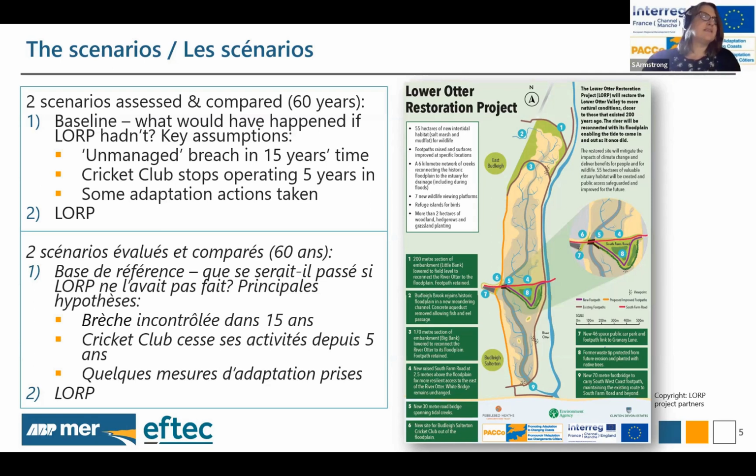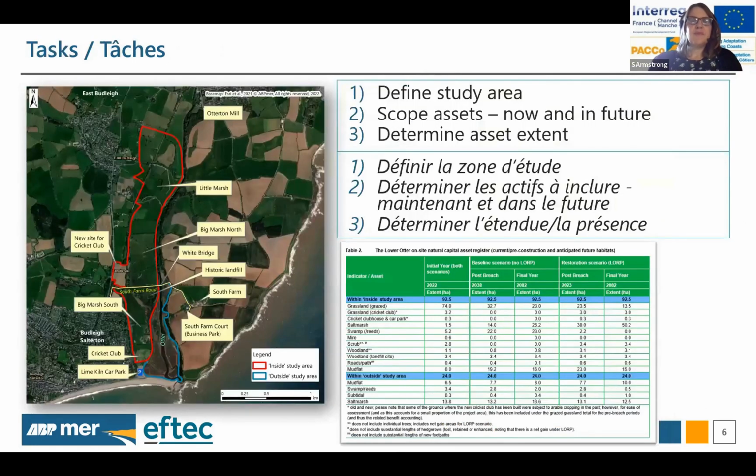And then our second scenario is obviously LORP, and Sam has already very usefully summarized the key elements of LORP, which can also be seen on the poster, which I put on the slide. So for our proper tasks in terms of the natural capital accounting, we split that into 6 tasks. By the way, I'm not expecting you to be able to read the table that's on this slide.